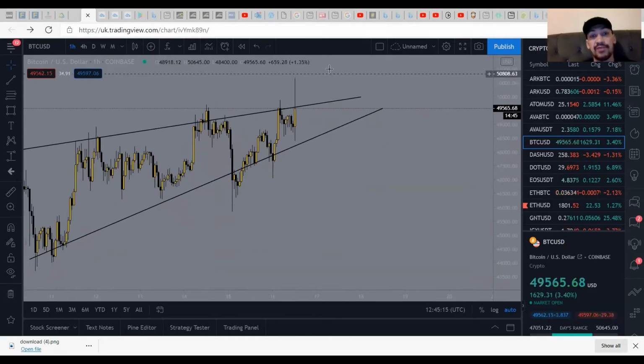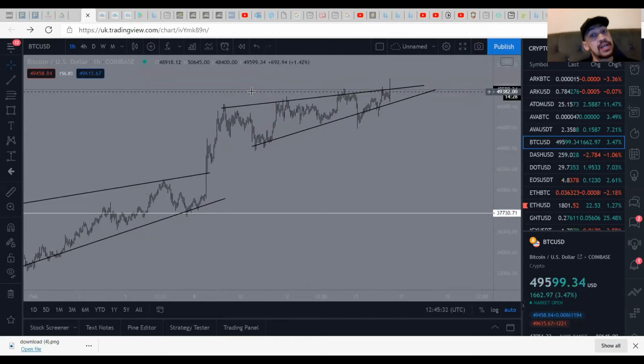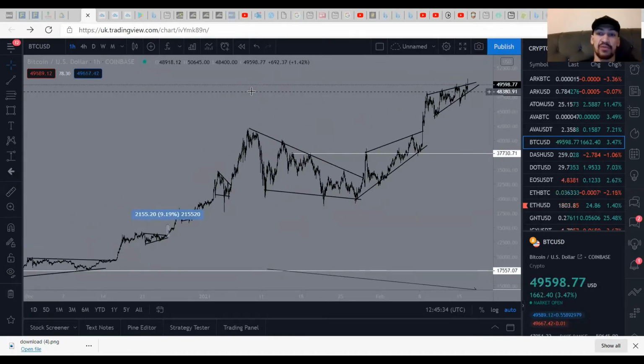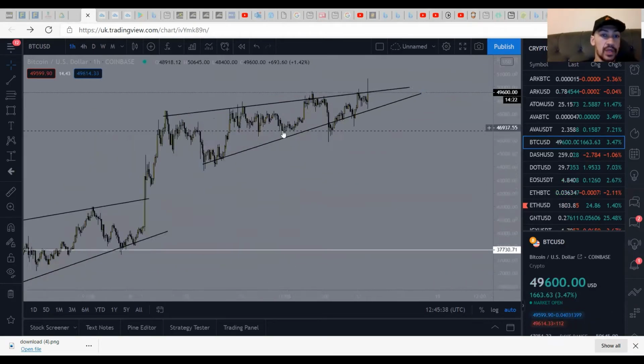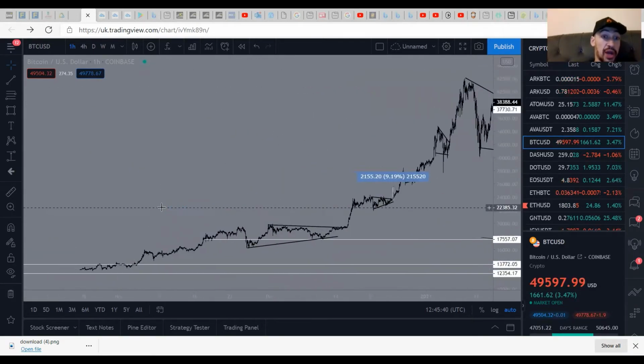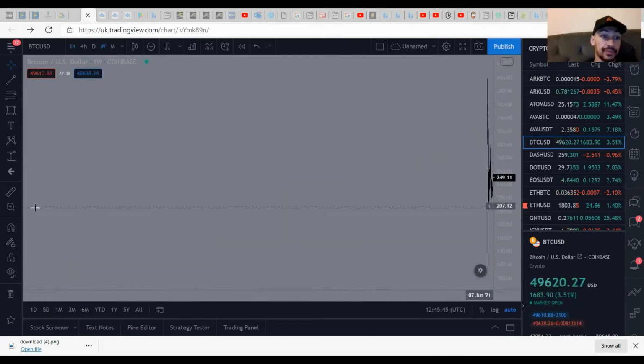Now, it's very interesting here. We spiked right up to 50K and we just dumped off. So it'll be interesting to see how this hour, 4 hour, and day candle closes, because this could be a big sell-off after this. Potentially, because 50K is a key psychological level. So it's very interesting to see how this day will finish. But yeah, guys, the ascending pattern on Bitcoin is looking phenomenal right now.